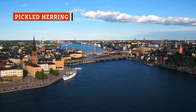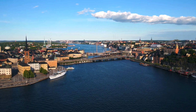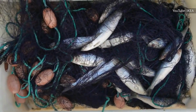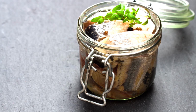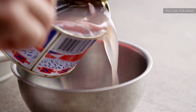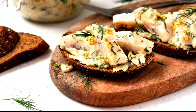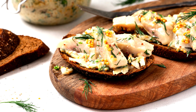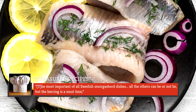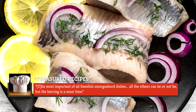Sweden has been a sovereign nation since 1523, and with such a long history, it's not surprising that many traditional foods have remained prevalent through the years. Even though modern culinary capabilities have rendered moot some preserved items such as pickled herring. Despite the seemingly unappealing appearance and the notion of pickled herring, it remains an essential component of Swedish smorgasbords. As noted in the book Treasured Recipes of Our American and Swedish Kitchens, pickled herring ranks as the most important of all Swedish smorgasbord dishes. All the others can be or not be, but the herring is a must item.